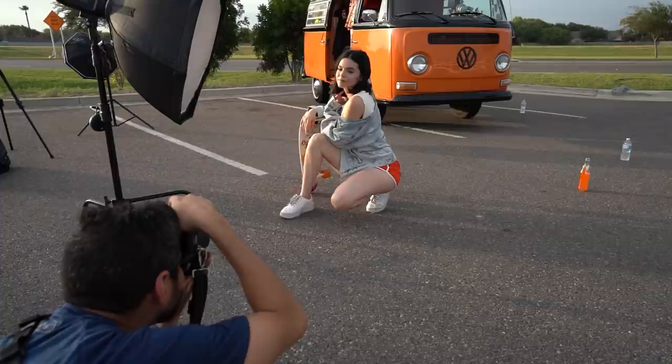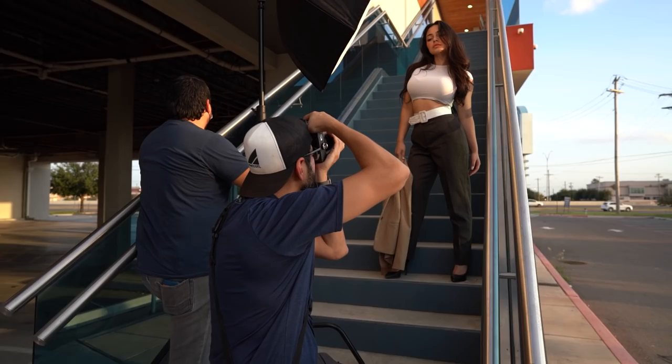Because when I shoot outdoors, I do a lot of sitting poses or crouch down poses. And this allows me to bring it all the way down and to be able to get some of those shots, but at the same time, still raise it up high enough to still do full length shots. And I do have to thank my friends Marco and Matt Reyes for introducing me to this specific C-stand. It seems like this is built tough and it's going to last.